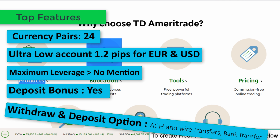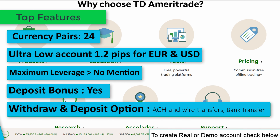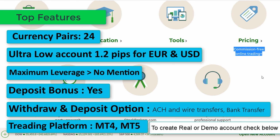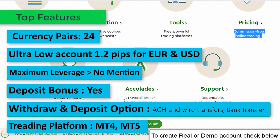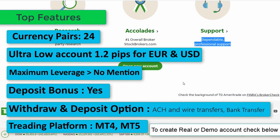services. You can trade and invest in top financial instruments, including a wide selection of stocks. Additionally, with TD Ameritrade, you can trade commission-free and access all the platforms and products with no deposit minimums, trading minimums, or hidden fees.